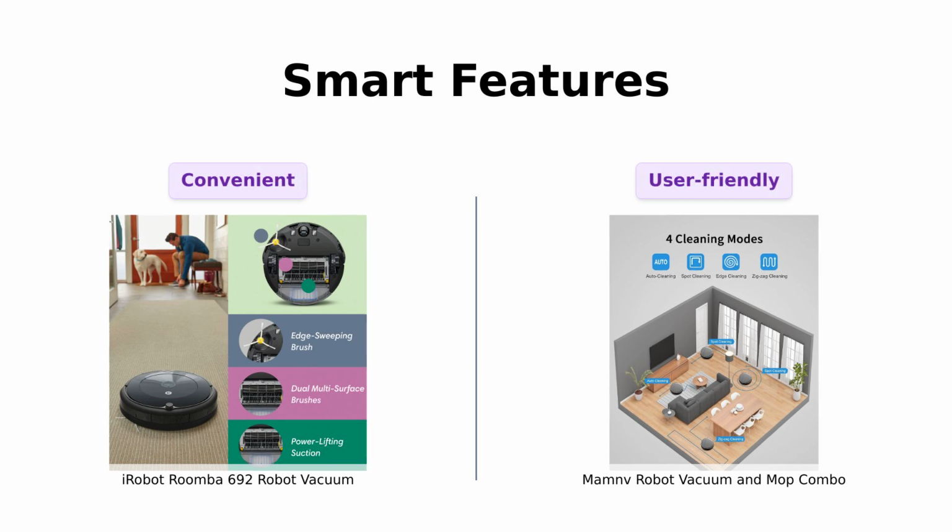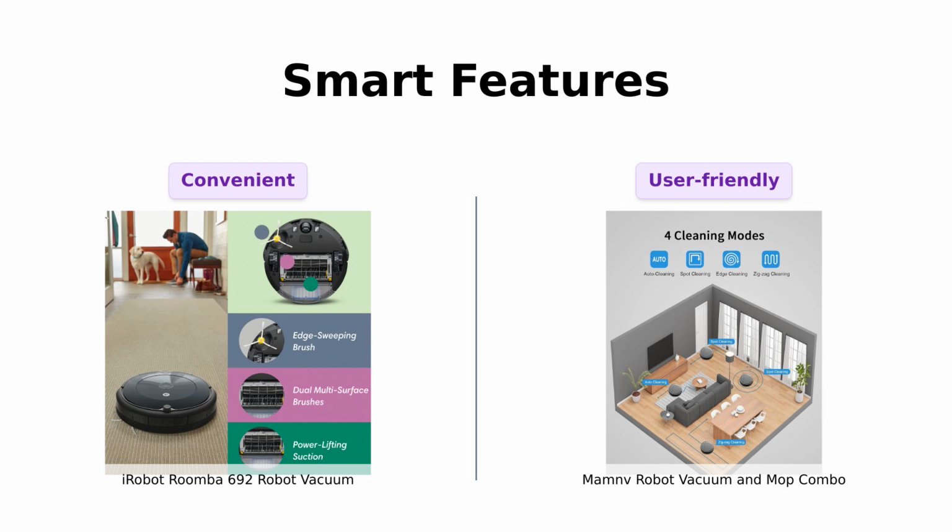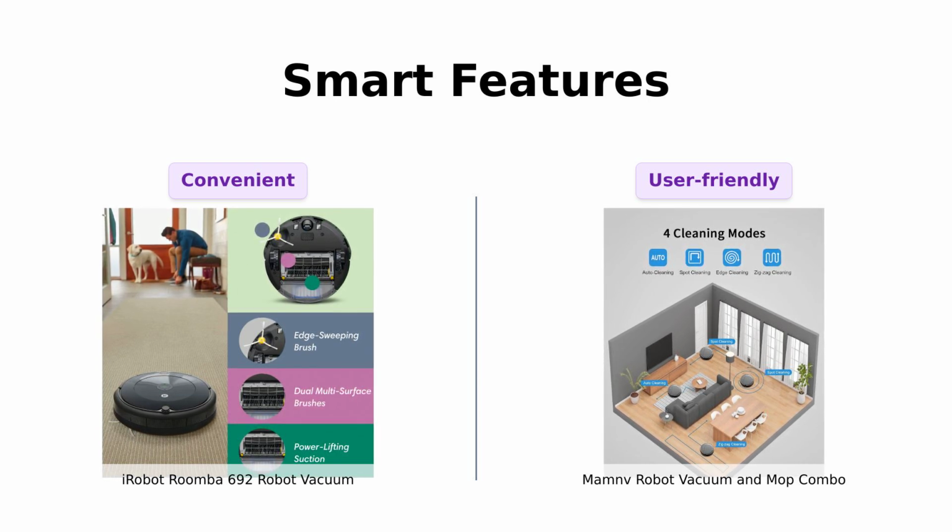Now, for the smart features. The Roomba 692 learns your cleaning habits and offers personalized schedules. It supports voice control with Google Assistant and Alexa. Reviewers appreciate the convenience, but note some connectivity issues.